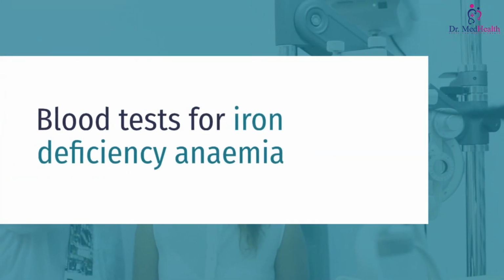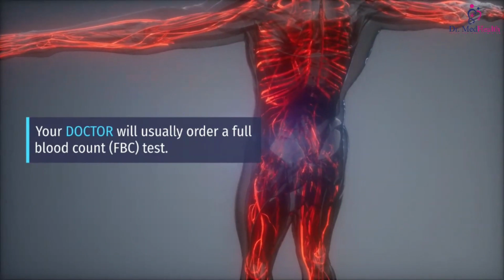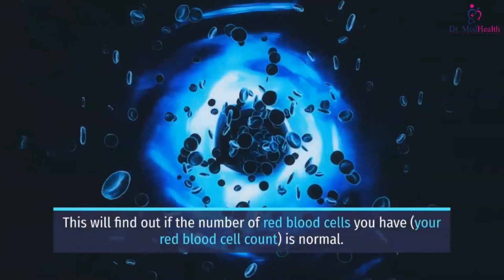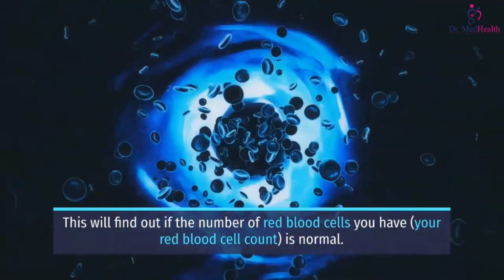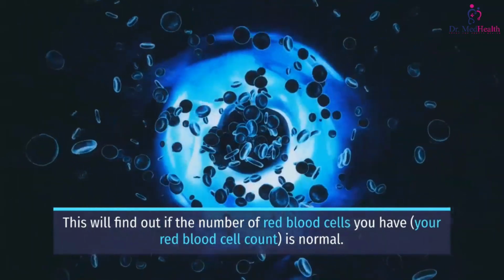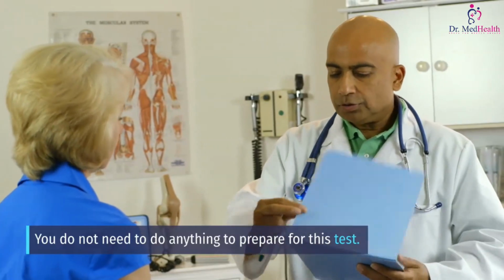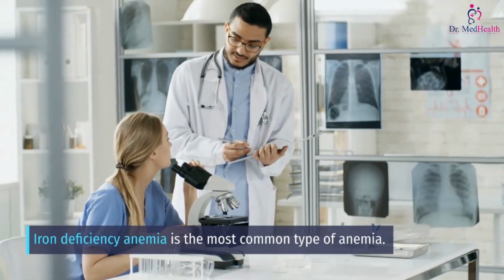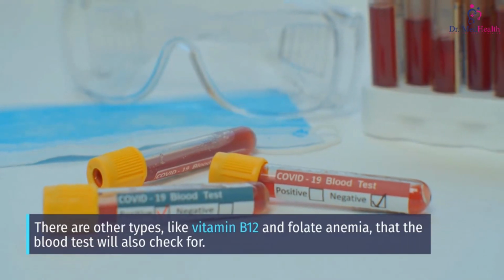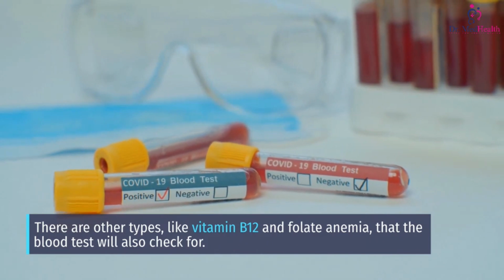Blood tests for iron-deficiency anemia. Your doctor will usually order a full blood count, FBC, test. This will find out if the number of red blood cells you have, your red blood cell count, is normal. You do not need to do anything to prepare for this test. Iron-deficiency anemia is the most common type of anemia. There are other types, like vitamin B12 and folate anemia, that the blood test will also check for.